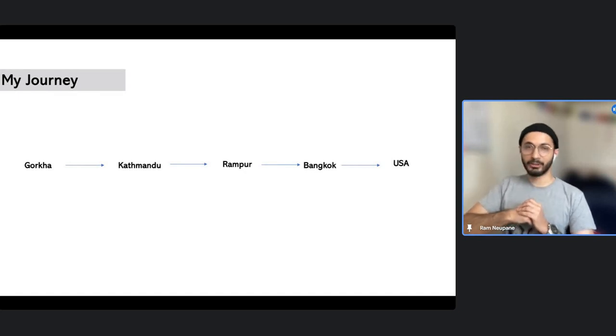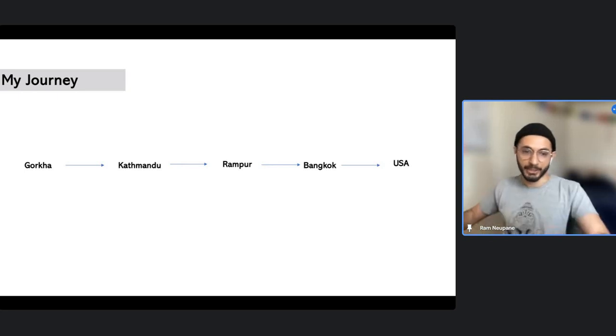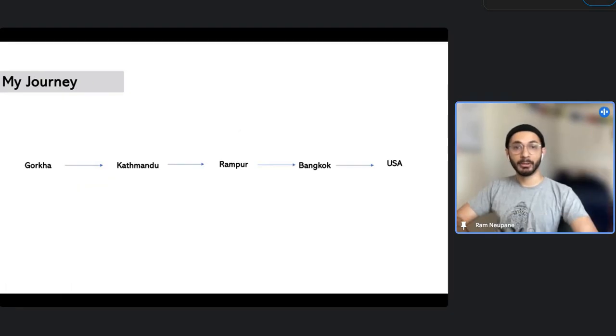And during my undergraduate degree, I think Rampur is basically a blank paper. You can write anything on that blank paper. That's the most formative period of my whole career, because apart from my study, I was engaged in multiple projects or multiple organizations that helped me to develop other skills.